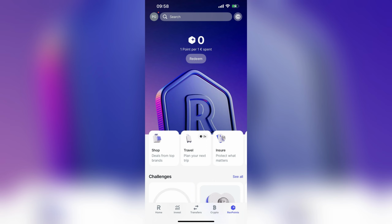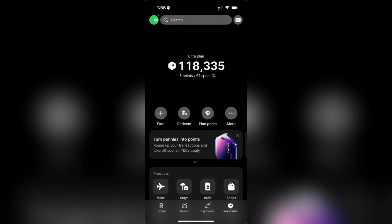First, let's start with converting your Rev Points into airline miles. Open up the Revolut app on your phone and head to the Rev Points section. You'll usually find this under the Lifestyle tab, depending on your app layout. Once you're in, tap on Miles. Here, you'll see a list of airline loyalty programs you can connect to. Popular ones include Flying Blue, Avios, and several others depending on what's available in your region. Choose the program you actually use or plan to use.